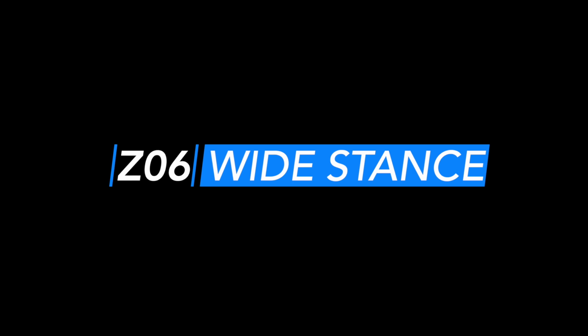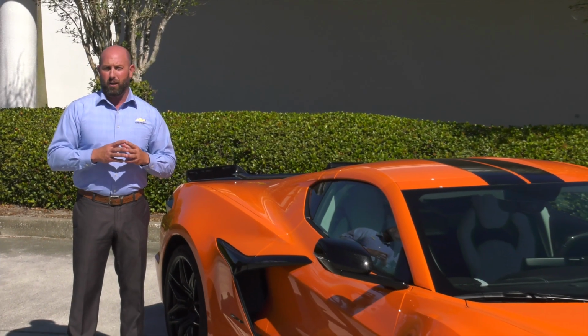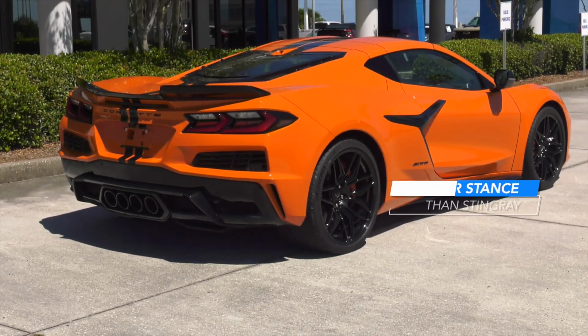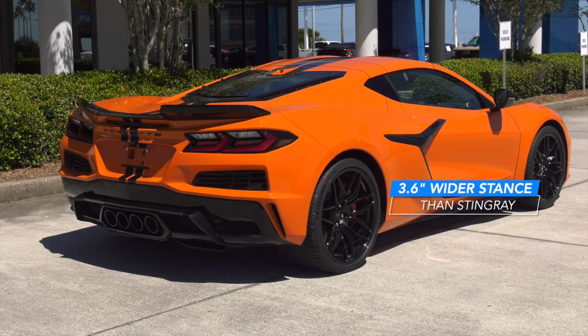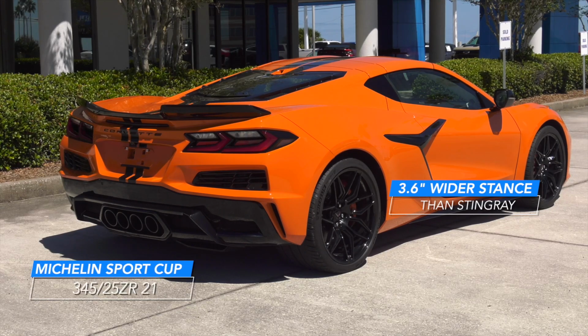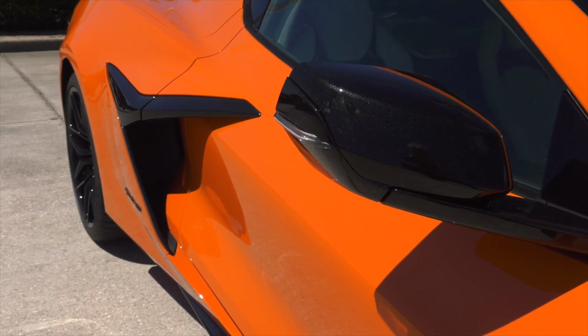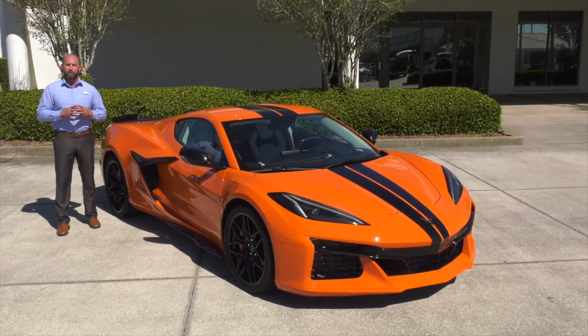Wide stance. The performance envelope of the Z06 is built upon the Stingray Corvette's foundation. Now having a 3.6-inch wider stance helps accommodate the massive 345 series tires. It also allows more airflow and handling to be the supercar on the track and the roadway.